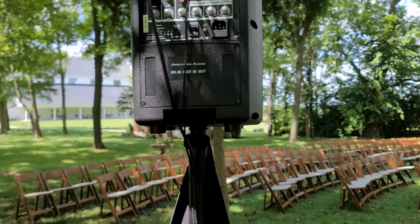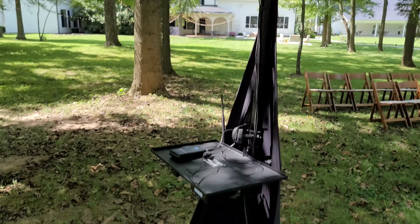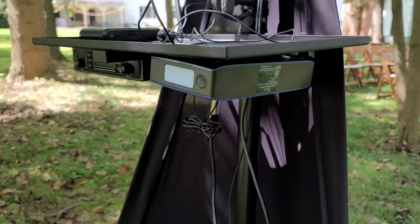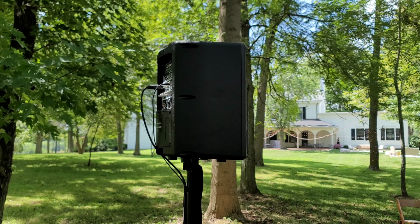It sets up really fast and I don't have to bring a table or any kind of rack or anything like that. This sets up in literally 2 minutes. So I kinda don't wanna get rid of it. Maybe I'll get another one of these halo bolts and put like a K8 up there from QSC. That would provide me a lot of good sound.